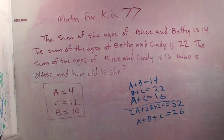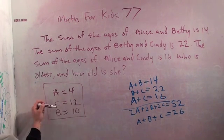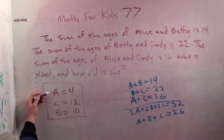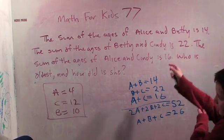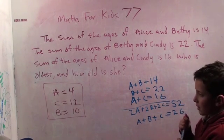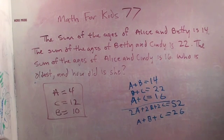Now, you should always go back and double check and make sure they satisfy the original equations. Is A plus B 14? Yes. B plus C is 22? Yes. A plus C is 16? Yep. Great. So, what is the answer to the question? It says who is the oldest? C is the oldest. And C is 12.